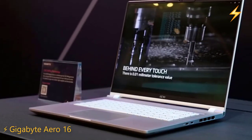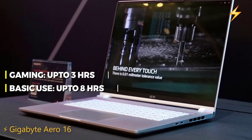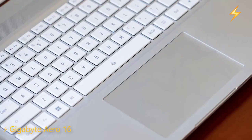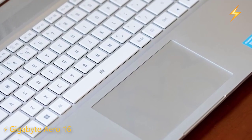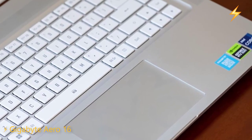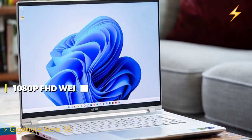The laptop has a 99 watt-hour battery, which can last up to 8 hours on light usage and up to 3 hours on gaming, according to Gigabyte. The keyboard of this laptop is also tenkeyless and has white backlighting, and the touchpad is very large, so you can do your productivity tasks with ease. The laptop also features a 1080p FHD webcam.